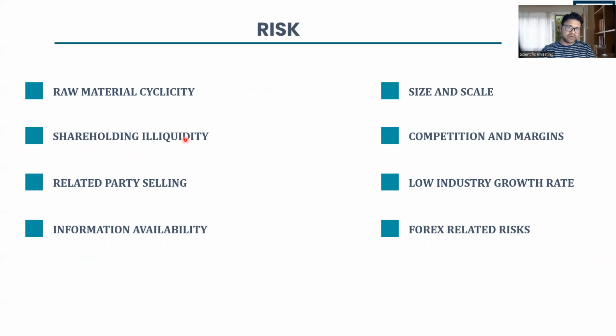Second thing, there is a shareholding liquidity risk, because this is a very, very small company, a 1000 crore market cap company. It might be within a few hands, but if some people sell, even with a 2 crore sell off, the stock can fall by 20%, the stock can rise by 20%. Third, there is related party selling, and many times it is coming as promoter selling. Many people are confused that promoters are selling.